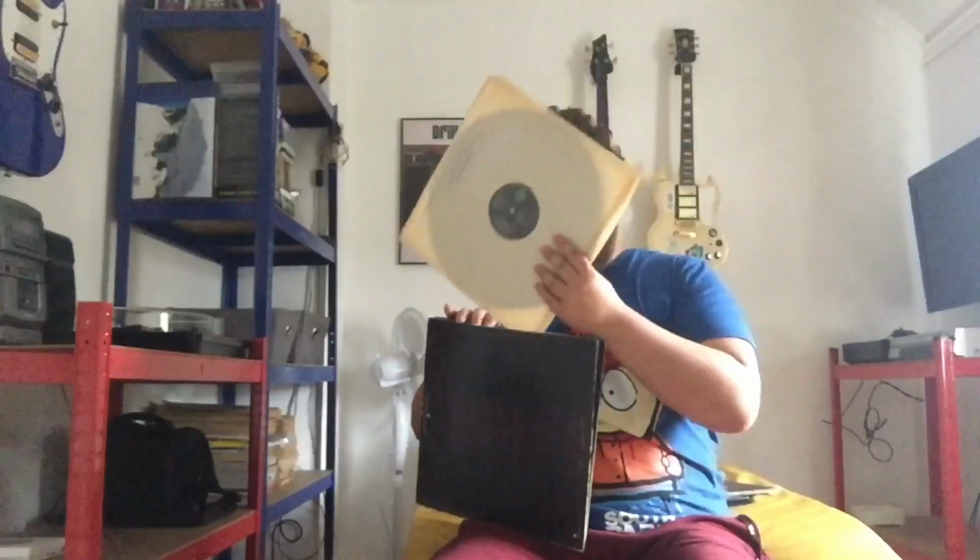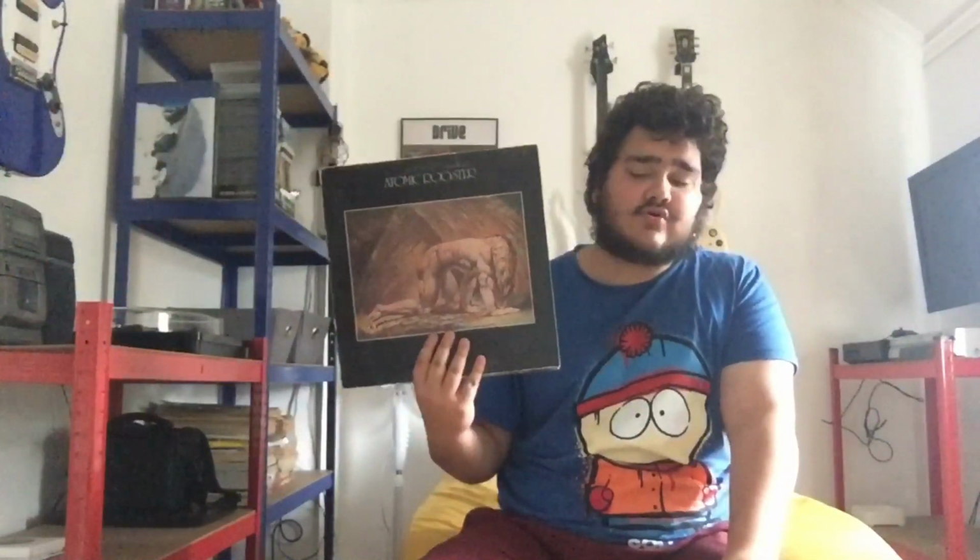But I mean, I didn't buy this for the cover. I bought it for the beautiful, beautiful prog, early proto-metal kind of hard rock, Sabbathy, dark, mysterious music that is on this album. My friend Will actually said that it's almost theatrical, this album. It's almost like a rock opera. So yeah, Atomic Rooster. Had to pick that one up after I listened to it.